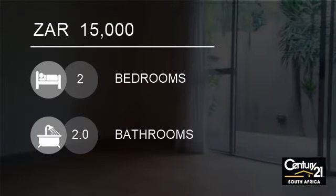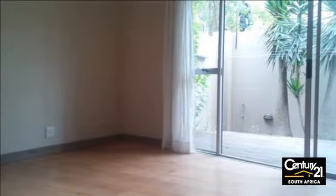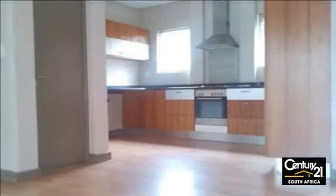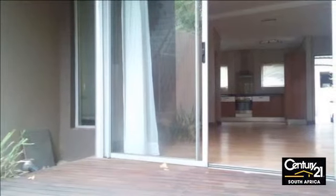Welcome to this two-bedroom duplex for rent in Melrose North, Sandton, Gauteng, South Africa for R15,000. Price reduced. Two-bedroom, two-bathroom with a guest toilet unit for rent in Melrose North.